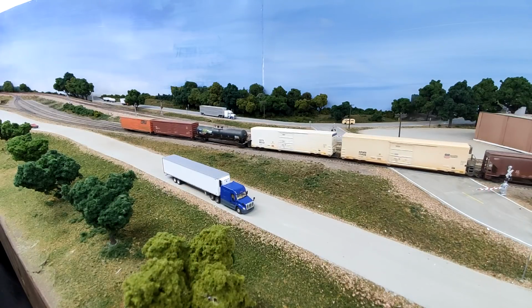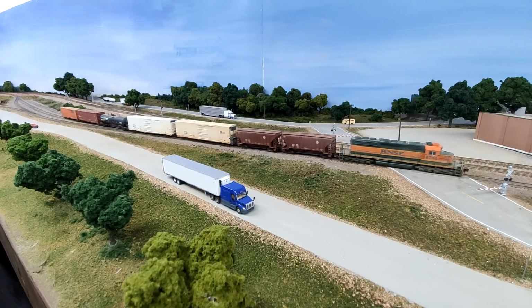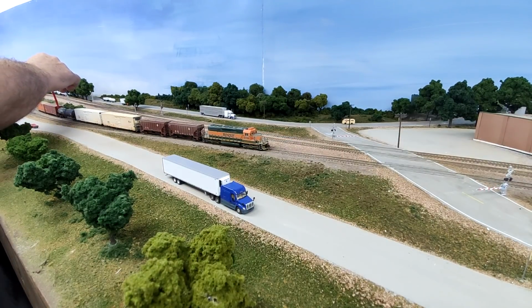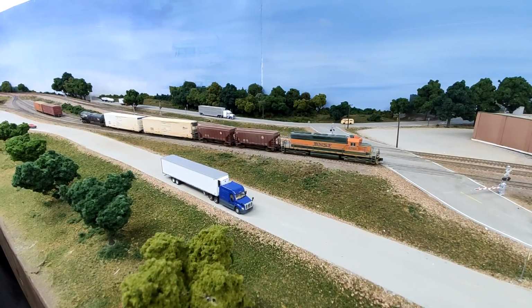So the cars we need to be setting on the departure track are the two box cars there, the TPW and the Western Pacific, and then the two cement cars. So we'll go ahead and set the two box cars there, and then we'll put the tank car and the two reefers back in the storage track, and then add the two cement cars to the box cars, and then they'll be ready to go.